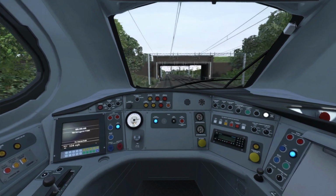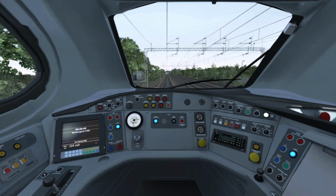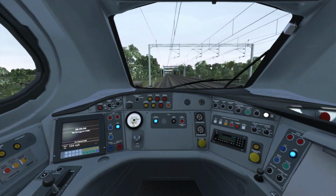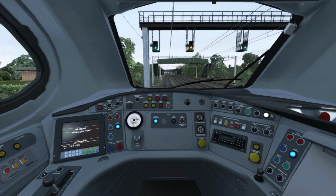So I've just cut the power by 2 notches and applied cruise control at this point as we're doing 124 miles per hour, and so that should hold us comfortably at this speed.